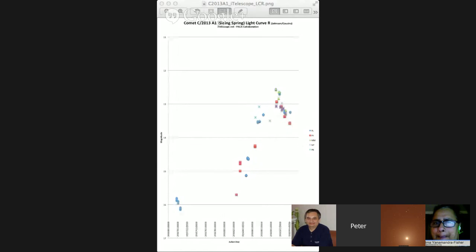Now I'm going to try to see if I can find a couple of graphics where I actually have... Got that light curve now, so okay.